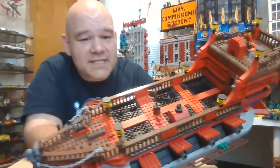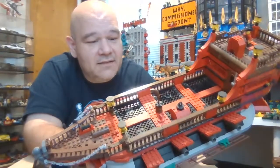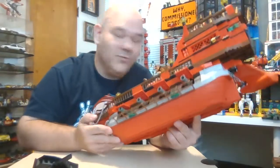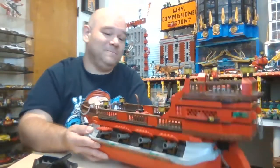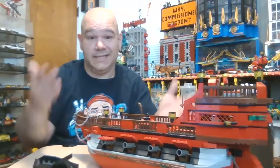But yeah, and then you can see we got the grating for the deck there to allow the under area to breathe. And when the light is just right, you can kind of see into there. It's pretty sweet. All right, so we're gonna take a look now at the cabin area.